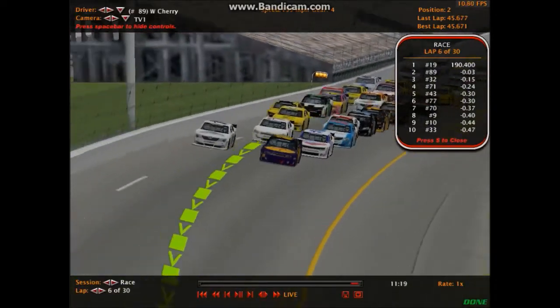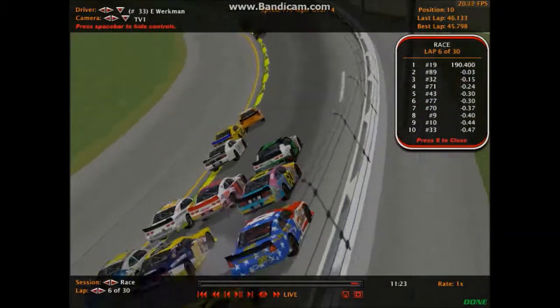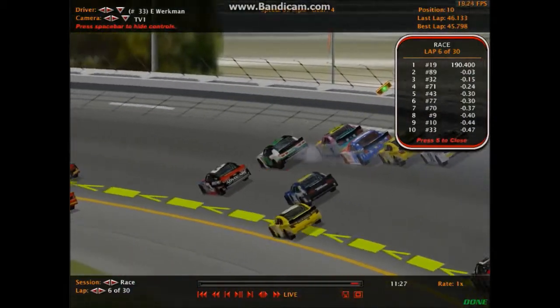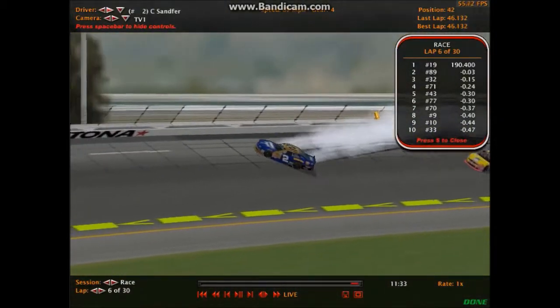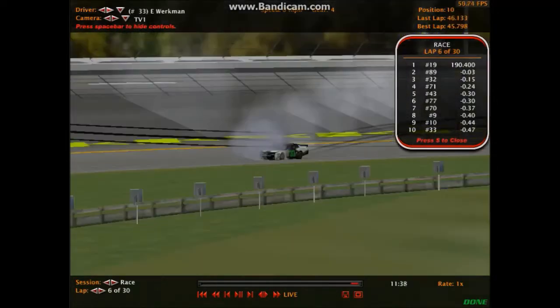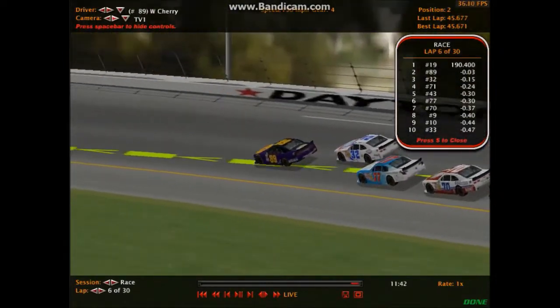Oh, someone's blown up. That's the 33. Elijah Workman blows up right in the middle of the pack. Oh, they're wrecking. They're wrecking. And that hurts. Oh, there goes the two. Charles Sanford's around. And we have our first caution of the day. First caution of the weekend, too.